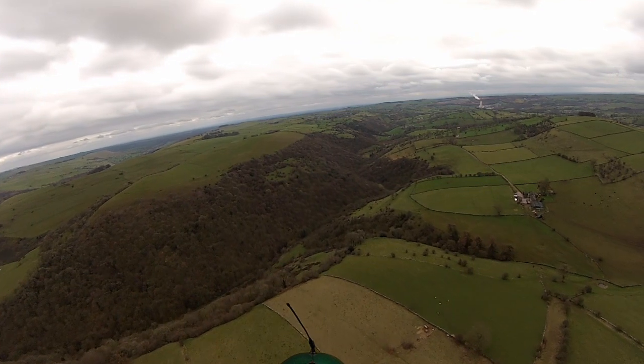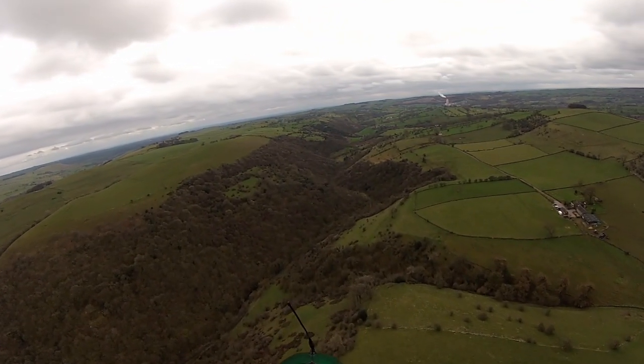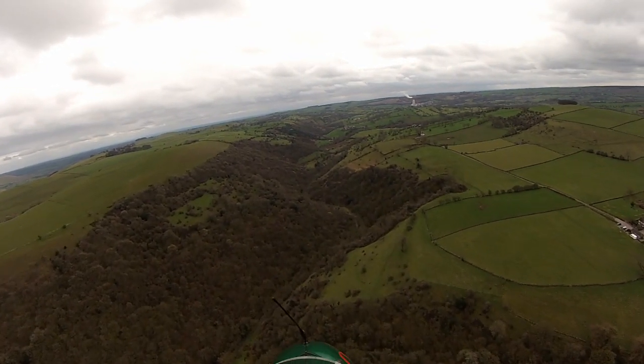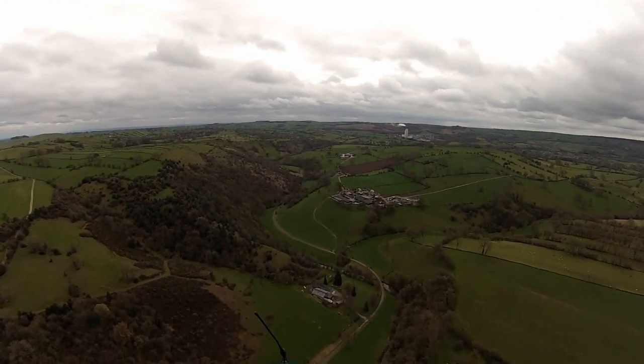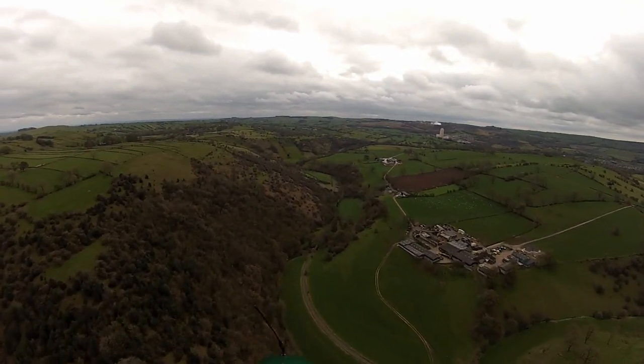The Manifold Valley is the home of Thor's Cave. Excavations in the 1800s and 1900s found human and animal remains, stone tools, pottery, beads and bronze items. The finds suggest the cave was occupied from the end of the Paleolithic period, with more intensive use during the Iron Age and Roman periods.